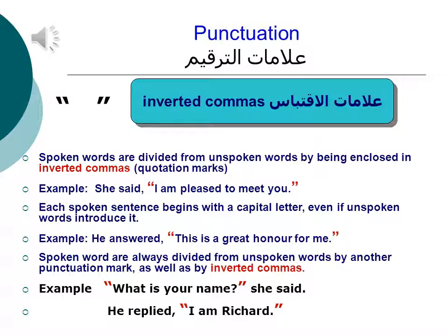Spoken words are always divided from unspoken words by another punctuation mark as well as by inverted commas. Example: "What's your name?" she asked. He replied, "I am Richard."